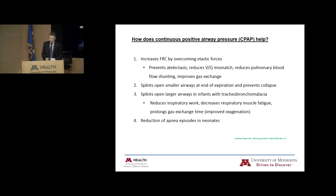Okay, so here we come to the evidence base of how continuous positive airway pressure helps us with ventilation. As I mentioned, if you have a positive pressure continuously applied to your respiratory system, it opens up airways, it opens up alveoli, and it helps you to overcome elastic forces. The lung has a lot of elastic forces that tend to collapse the lung, whereas this positive airway pressure stents those open. So you prevent atelectasis, you reduce VQ mismatch, you reduce pulmonary flow shunts, and you improve gas exchange.